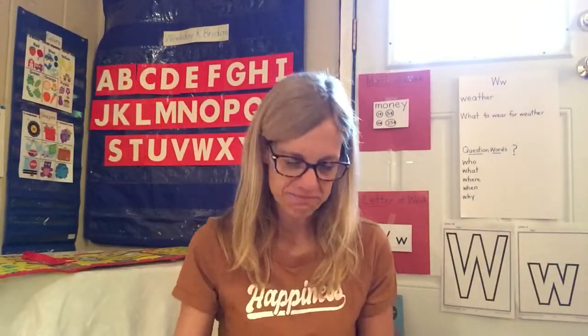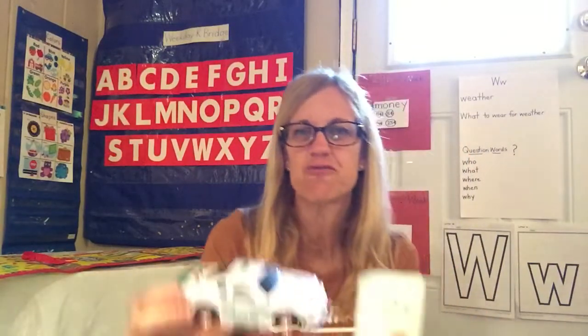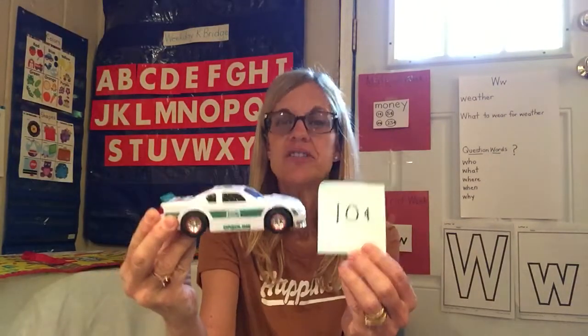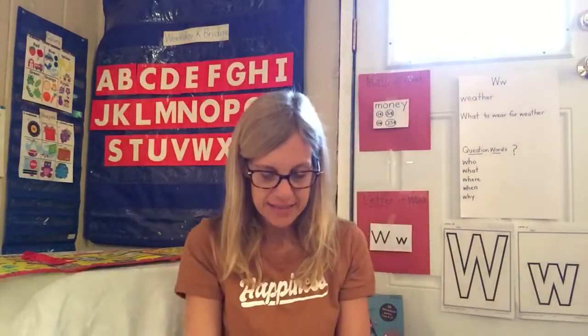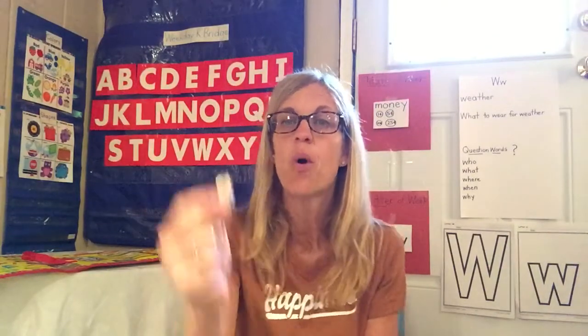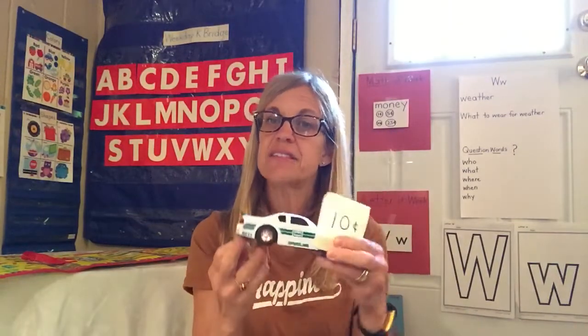Let's try one more together. Let's say you wanted to buy this really cool race car, and this race car is worth 10 cents. So you could give Mommy and Daddy 10 pennies. 1, 2, 3, 4, 5, 6, 7, 8, 9, 10. 10 pennies is 10 cents. You could give them 2 nickels because 5 and 5 is 10. Or you could give them 1 dime. So let's say I'm going to give them the dime. Say, "I would like to buy the race car." And they'll say, "That is 10 cents." You give Mommy, Daddy 10 cents. And then you say, "Thank you for my car." So playing store is just a fun thing to do. And it's a fun way to learn all about money. So maybe you'll get a chance to play store with your family this week.